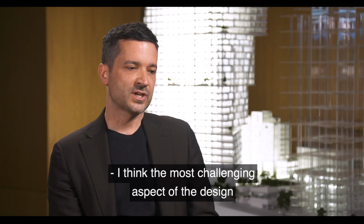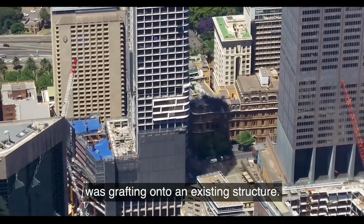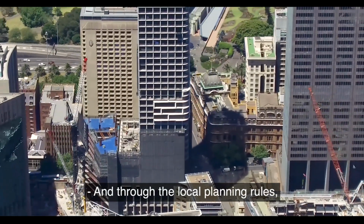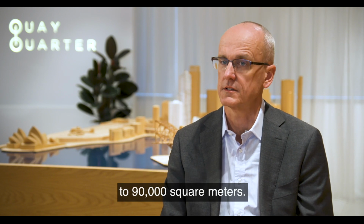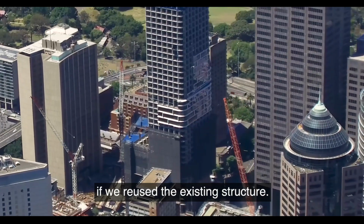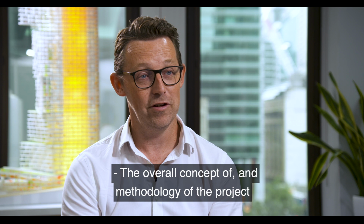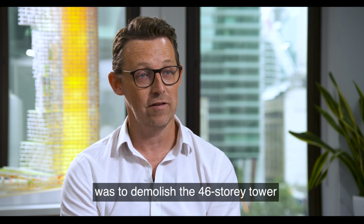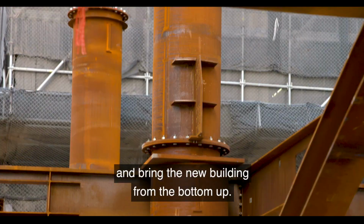I think the most challenging aspect of the design was grafting on to an existing structure. And through the local planning rules, be able to increase it from 50,000 square metres to 90,000 square metres. And we can only do that if we reuse the existing structure. The overall concept and methodology of the project was to demolish the 46-storey tower from the top down and bring the new building from the bottom up.